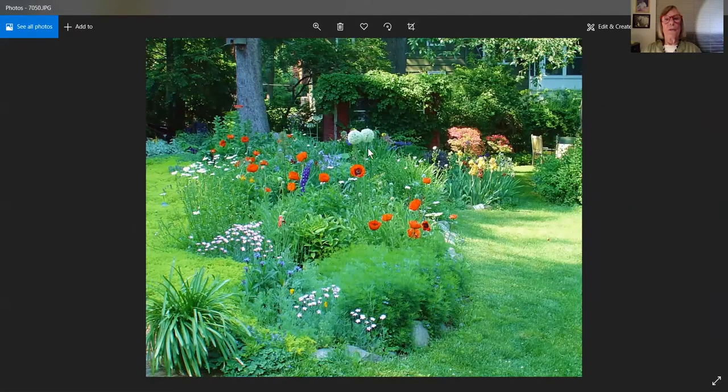So this is a piece of my perennial bed where these alliums look through, and here the irises, and so they are good in very dense plantings, the alliums. Here are more, you can see them.